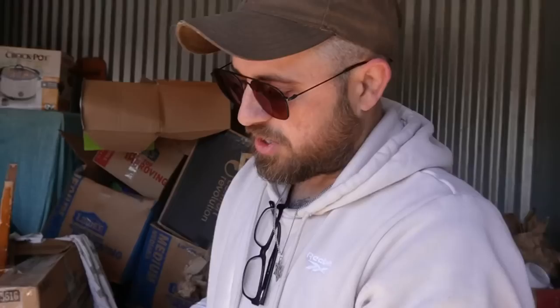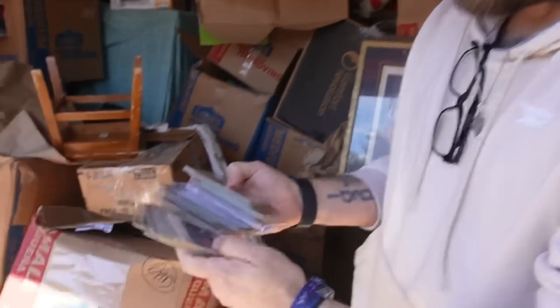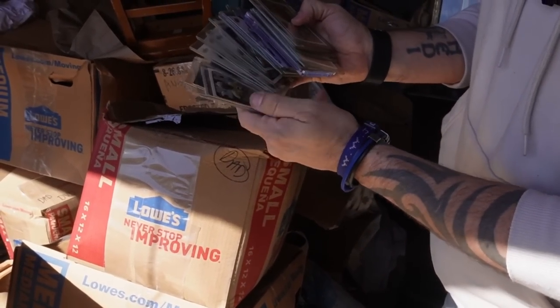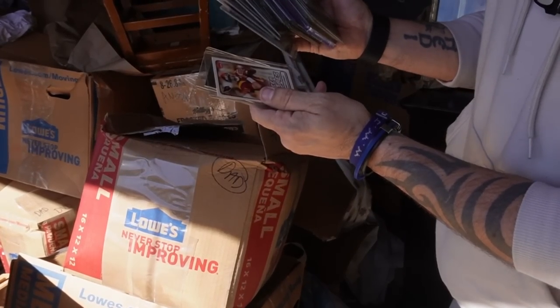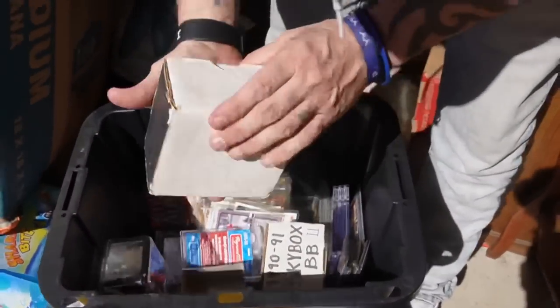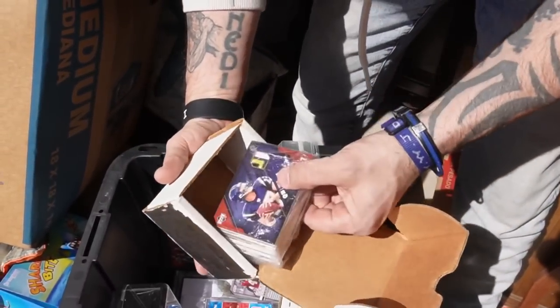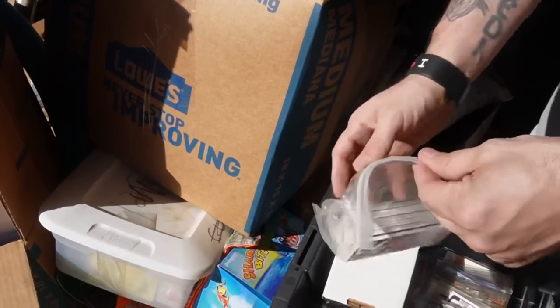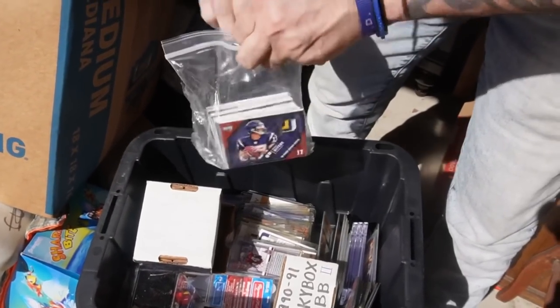Like, I don't have enough cards, y'all. I have like literally millions, like over a million cards. Vince Young. King of Defense. Jay Cutler. Matt Leinart or whatever the heck his name is. What's this one? Let's see what he put the special stuff in here. Oh, look, more patch cards. Especially if they're like rookie patch cards.